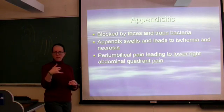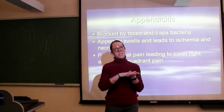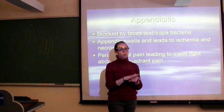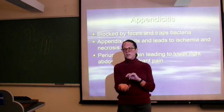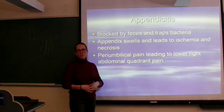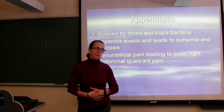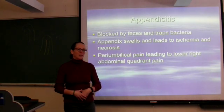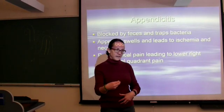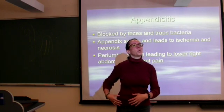Appendicitis. You saw where the appendix joins into the cecum. At that opening, you can actually get feces blocked in it. If it stays in there long enough, the appendix can get infected and inflamed, and you get appendicitis. The pain for appendicitis starts, I'll tell you right now, anything in the abdomen starts periumbilical, because the structure needs to get infected and inflamed enough to touch the outer wall for you to localize it.